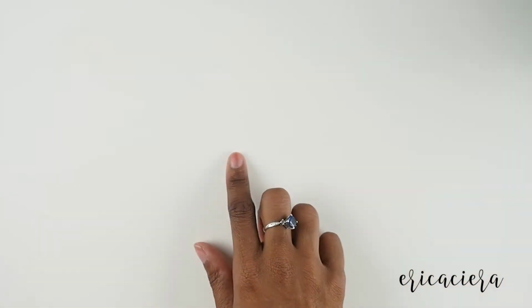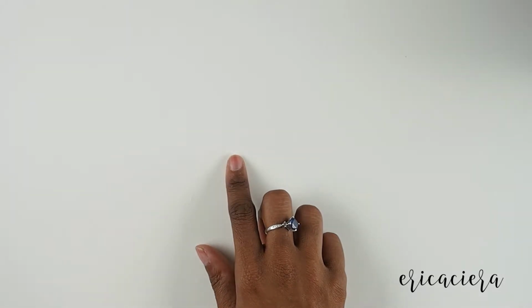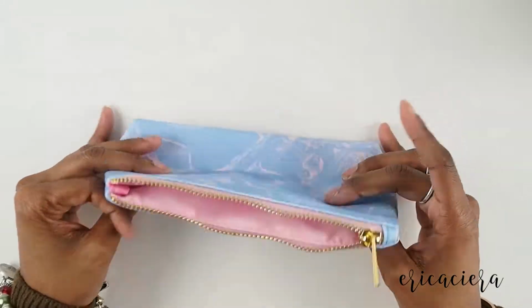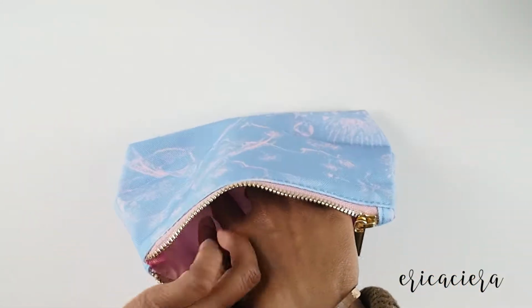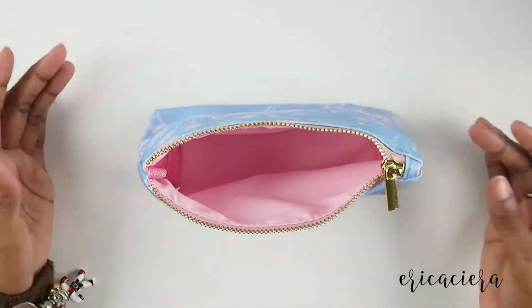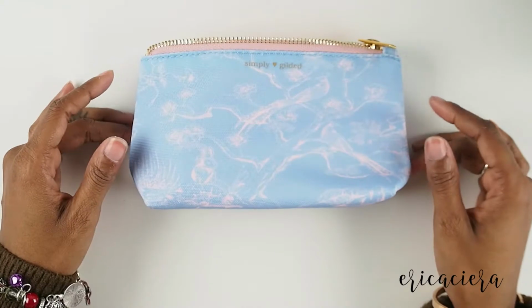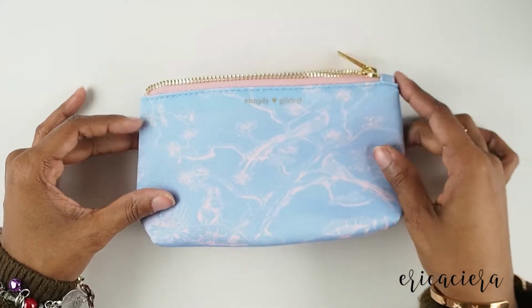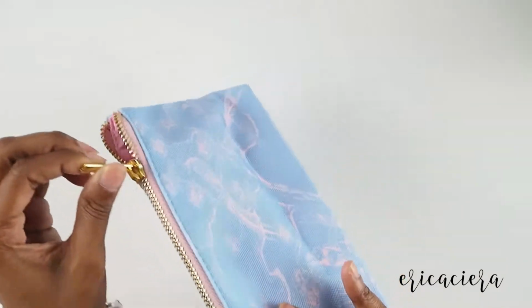So the next thing I want to share with you is what the washi comes in, and it normally comes in a pouch that she has put in a box. So this pouch here, they're always the stand-up pouches, so they are always the ones where if you just open it up, they stand up straight. This one here has the same artwork that the front of the box has. It has a gold zipper, which I definitely love.